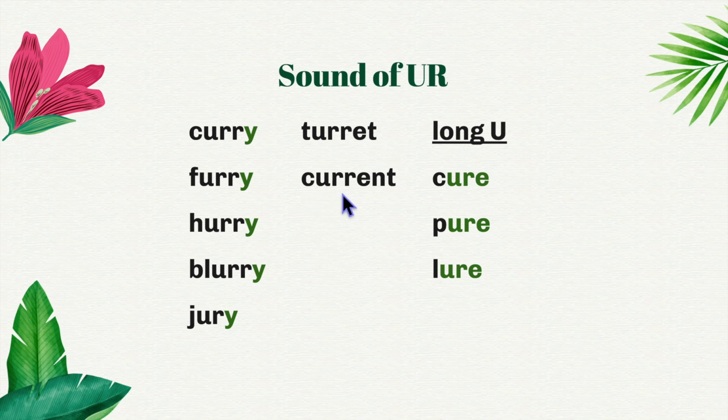turret, current. In these 3 words, we have a silent E, 2 letters after the U. So the E is going to change the U to its long sound. So this word is going to be cure, pure, and lure.